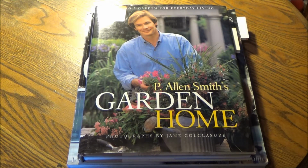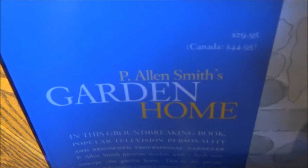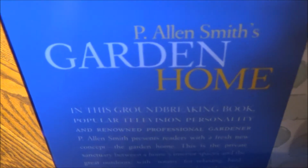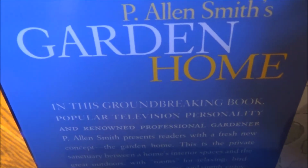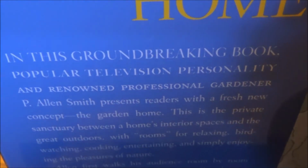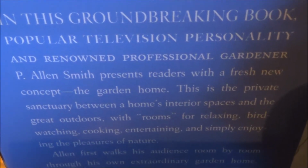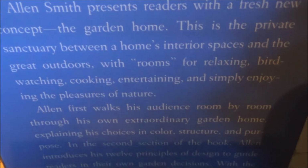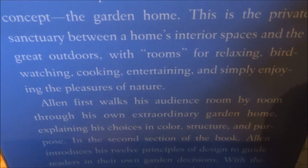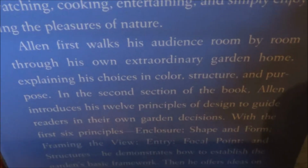This is his book, purchased for $7.99, Creating a Garden for Everyday Living. Photographer, Jane Conclaser. Retail prices, $29.95 US, $44.95 in Canada. In this groundbreaking book, popular television personality and renowned professional gardener P. Allen Smith presents readers with a fresh new concept, the garden home. This is the private sanctuary between a home's interior spaces and the great outdoors, with rooms for relaxing, bird watching, cooking, entertaining, and simply enjoying the pleasures of nature.